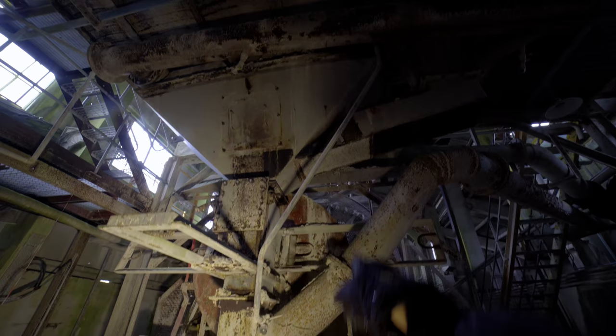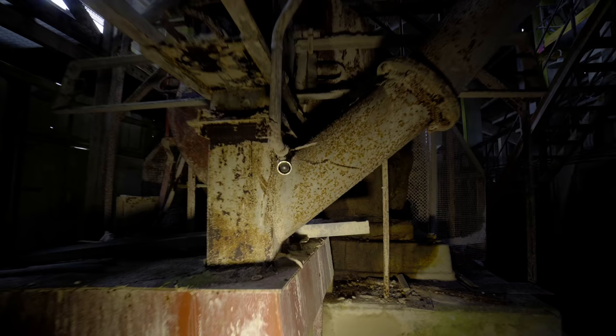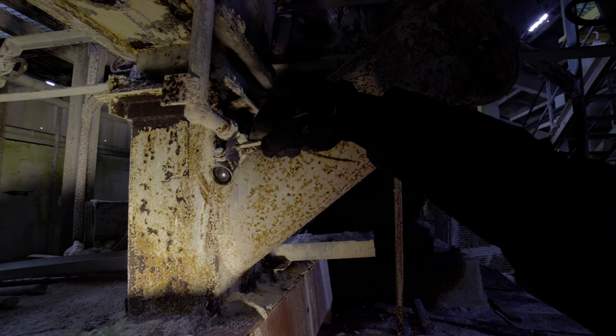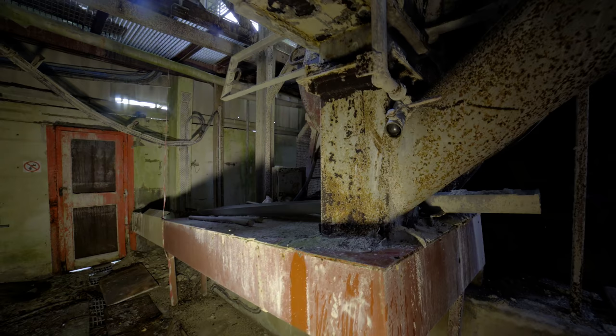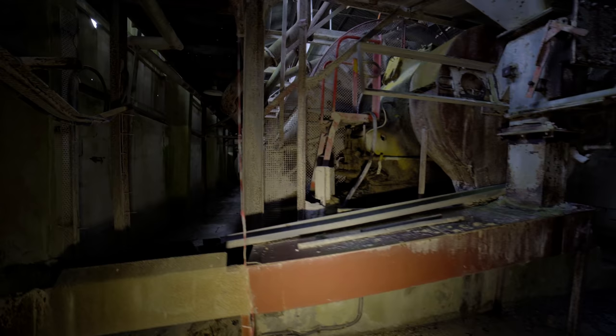You can even see the valve here, the ball valve. And it... Wait! Oh, my God, I hope that's just water. I'm not stealing water, I'm just moving it from one place to another. Okay, Mr. Police Officer. You can see down the edge of the machine here.